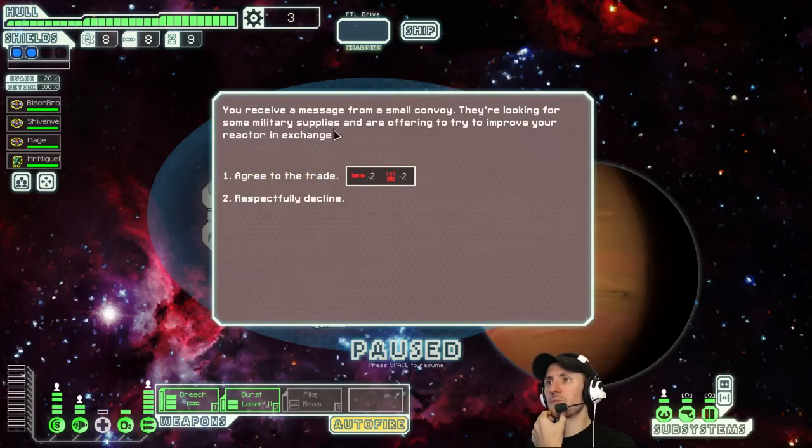They're offering to improve your reactor for 2 drones but 2 missiles. So that is actually going to be economical, but we need the missiles. We're not using the drones at all, but we need the missiles. And that will basically save us the next reactor upgrade, which is going to cost us 30, I think. And 2 missiles will only cost us like 15. So we should be good. I'm going to agree to the trade.